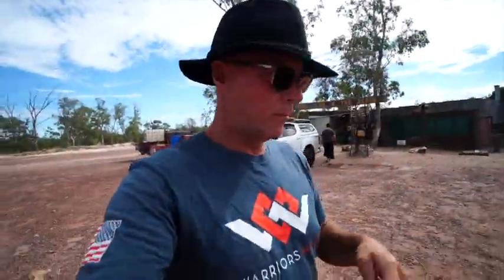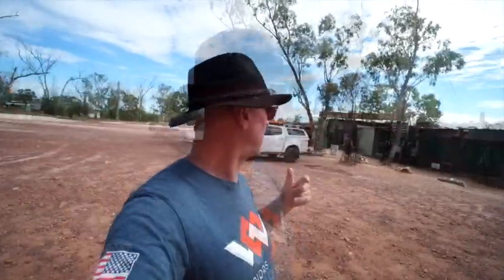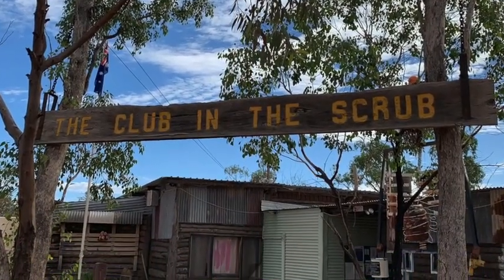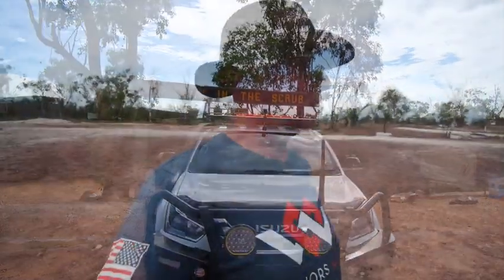We're doing the orange car door tour out of Lightning Ridge, the Ridge, and you've been here a while. This is Garwin, and this is the Club in the Scrub. So we're with Blinky, stopping in, having a look, continuing on our way. It's pretty ramshackle. I think the miners have just made this up, so it's pretty groovy.